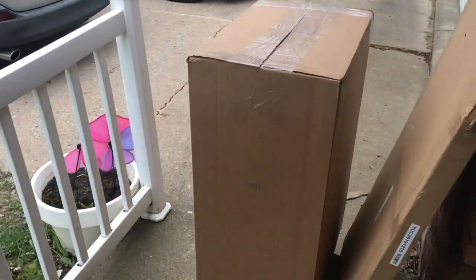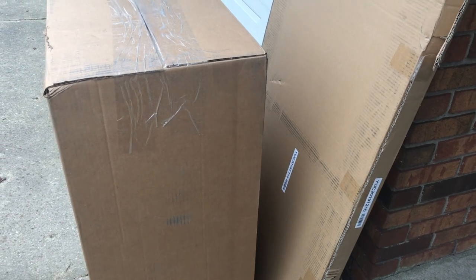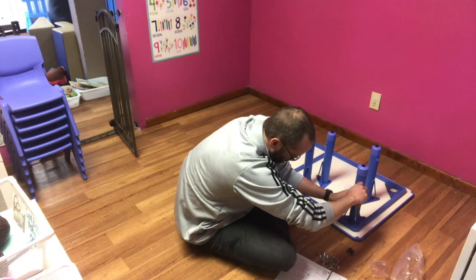So UPS just dropped off my preschool table, so we are going to build this before my husband has his afternoon meetings.